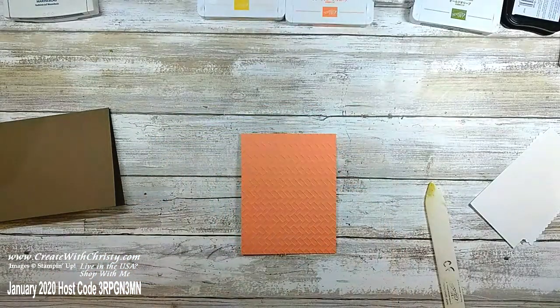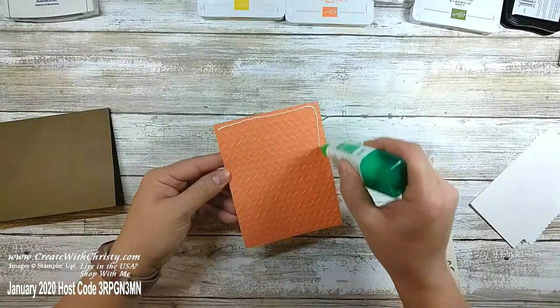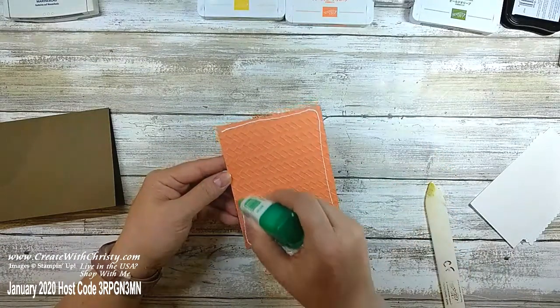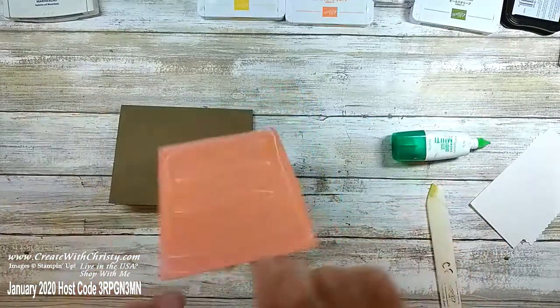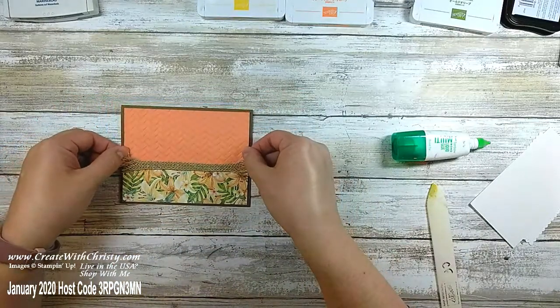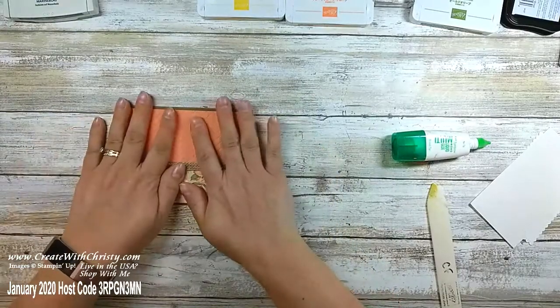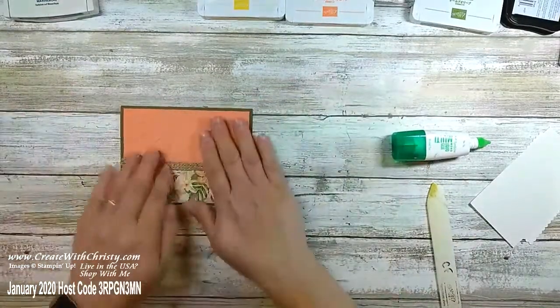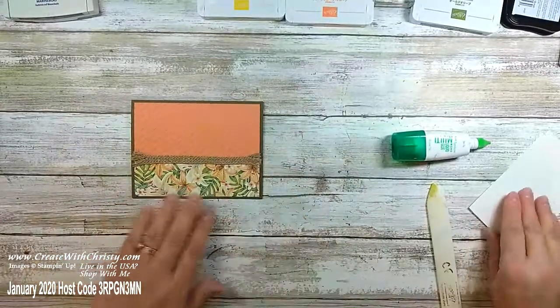So grab my glue again. I'll put this on the card base. Okay. And make sure that goes on the bottom. I almost put it on upside down. I could have made it work, but I like it better this way. Aren't those colors gorgeous? I really like this color combo. Okay, now we've got that ready.